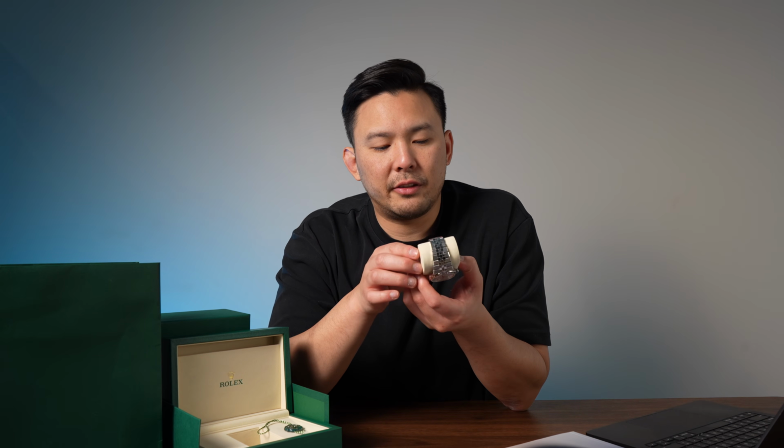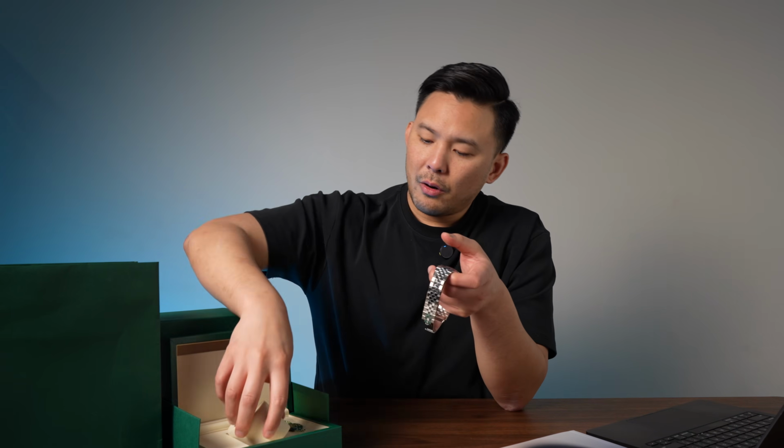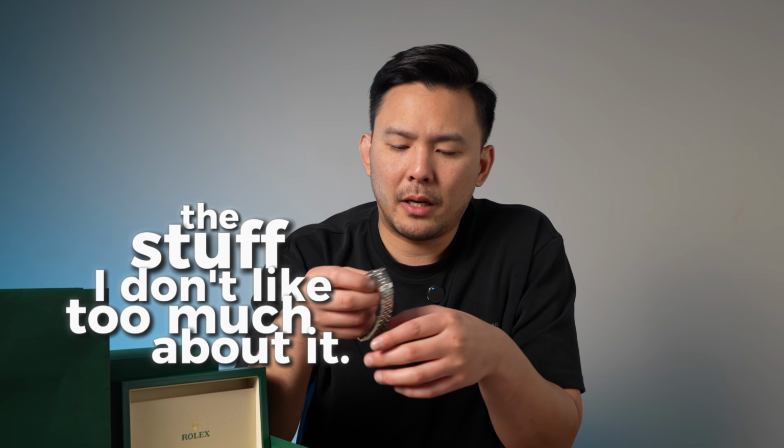They've brought back a little piece of history with this particular model, and it's very reminiscent of the Oyster Quartz watches they used to make. Before I go on and tell you about all the amazing benefits and specs, I want to talk to you guys about the downsides of this watch, in my personal opinion, the cons, the stuff that I don't like too much about it. Number one, the buckle.